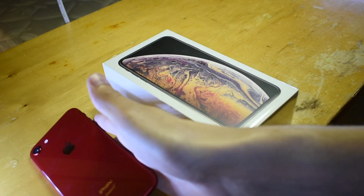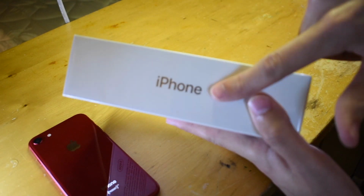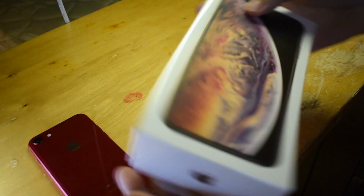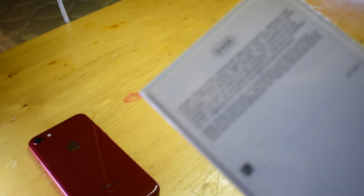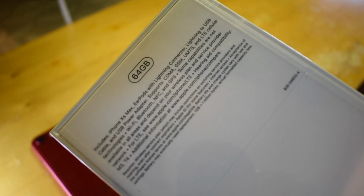So let's go ahead and take a look around the box. I did get the 64GB gold model, so it has iPhone in gold on the side, Apple logo, iPhone in gold, the picture of the device, and the Apple logo on the top. On the back, I'm going to cover up my information, but it is the 64GB. It comes with all of this stuff, which we will get into right now. Let's go ahead and pull off the tab.